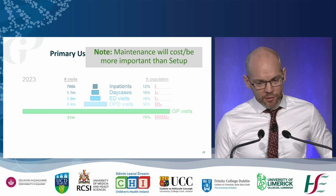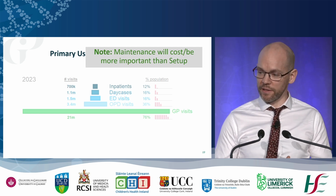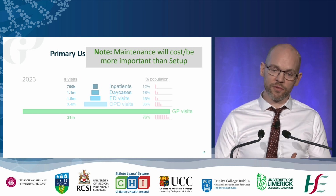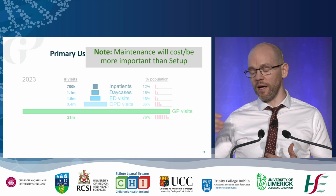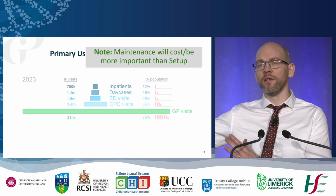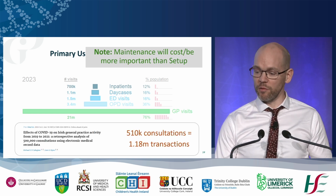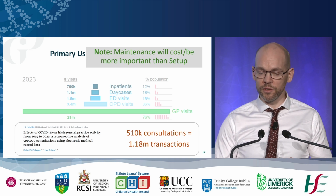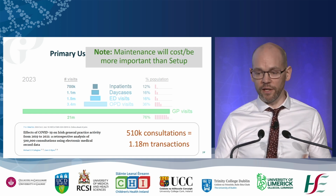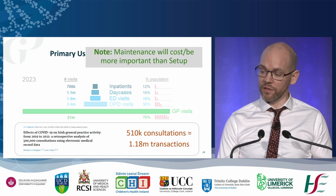Just a note on this as well, and again, I've worked in IT in the past, and there is a 30-70 rule that I've heard bandied around, so 30% of your overall cost for a system over its lifetime is going to be the setup. 70% is going to be your maintenance. And I think that's important to remember, and we do have some early evidence around that. So we just did a study in University of Limerick looking at 10 GP practices across the pandemic, and we examined essentially 500,000 consultations.